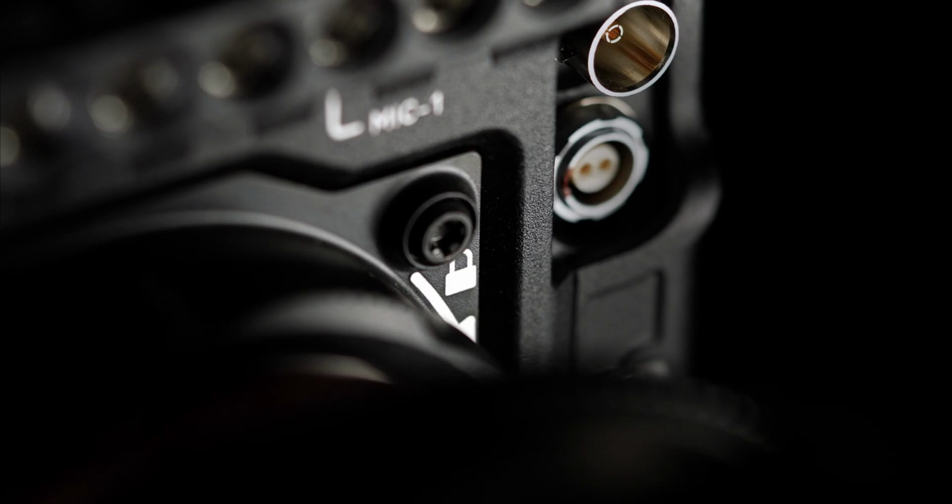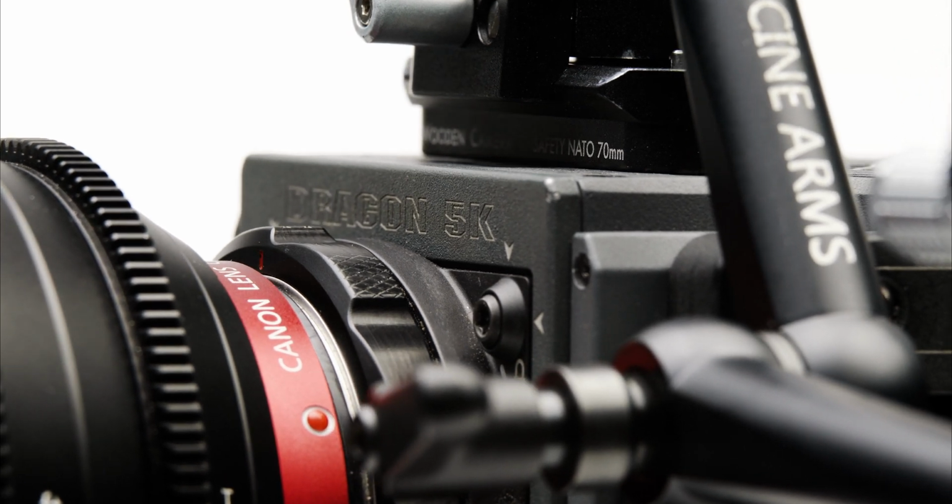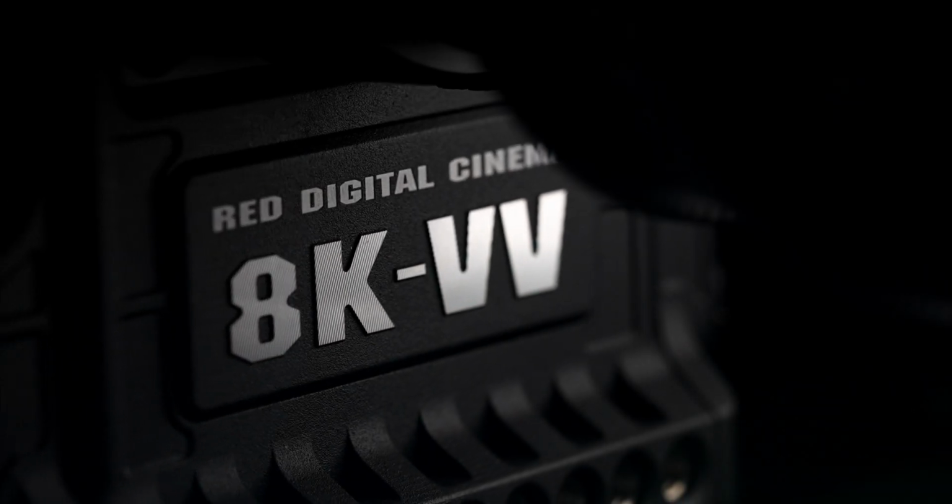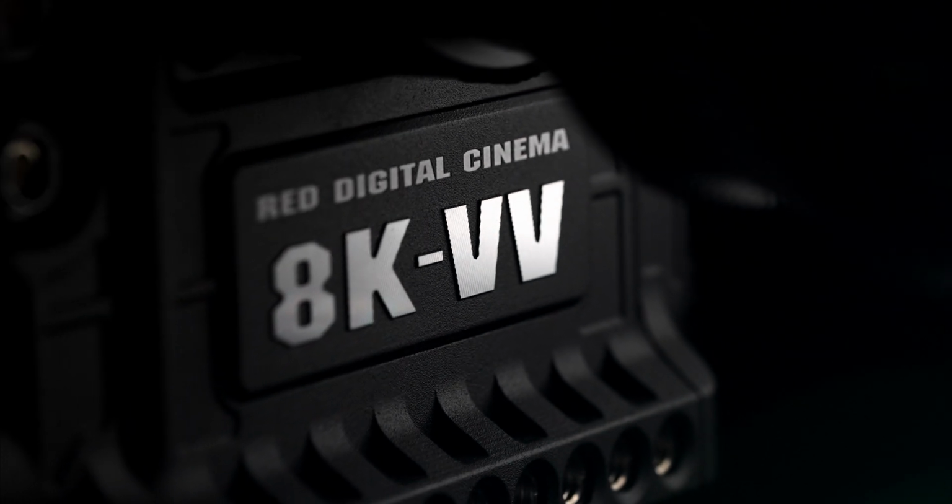Our last big reason for choosing the V-RAPTOR XL is not necessarily against the standard V-RAPTOR, but our previous RED, the Scarlett W 5K. And that's resolution. The V-RAPTOR XL shoots in 8K resolution where our previous RED shot in 5K. And in the past, I've always talked about your footage being evergreen because you have more pixels than anyone's producing right now. You know, people are putting out 4K content, sure, but you have 5K footage of your facility, so that's great. You can use it forever.